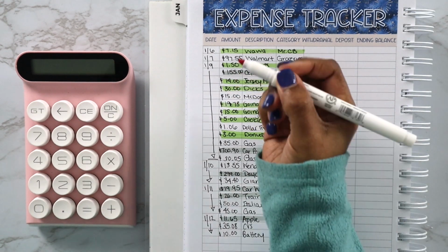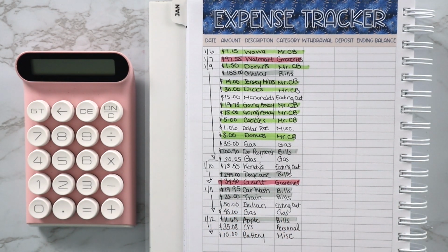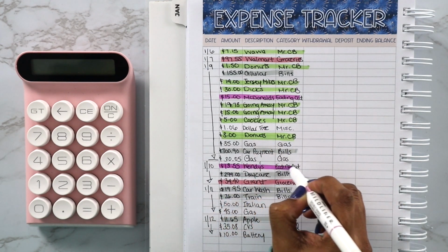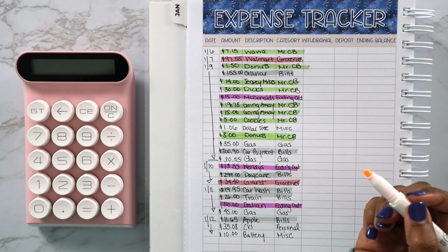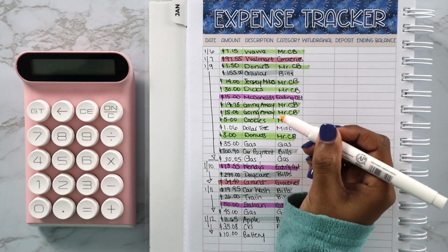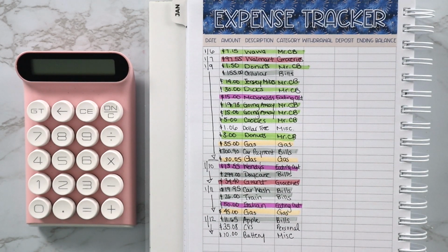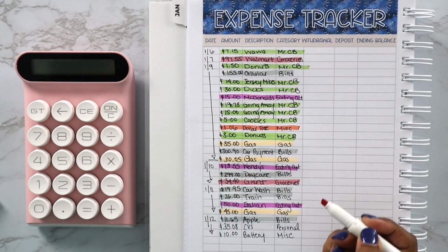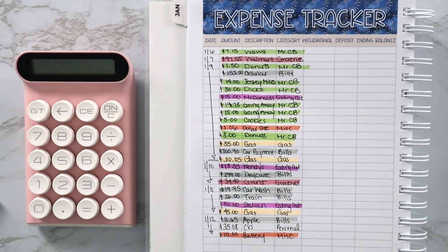All right, so then the next one we'll do groceries. So two for groceries, and then we'll do eating out. We'll put it in purple. Eating out. Then we will do gas. Let's see, we'll do gas in this color. And then miscellaneous in this color. Is this the same? It might be the same color. Oh no, it's like an orange. And then let me see if I can find another one. Oh, I don't really want it to be. We'll just use personal will be in this highlighter color.